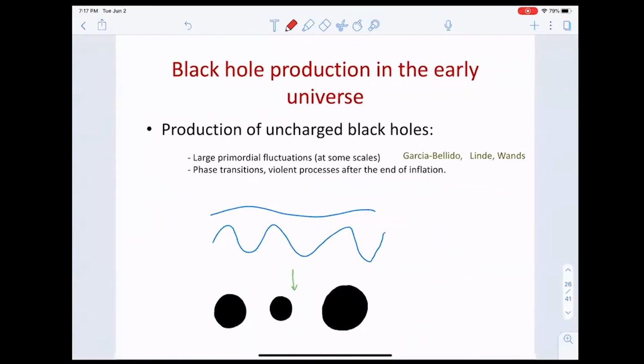Now let's discuss a bit the production of these black holes in the early universe. First, I will remind you of some mechanisms that people have discussed for producing uncharged black holes, just ordinary Schwarzschild black holes. These include mechanisms involving large primordial fluctuations, phase transitions, or violent processes after the end of inflation. All of these are different mechanisms. Let's discuss the first one, because we will use a variant of that one later.